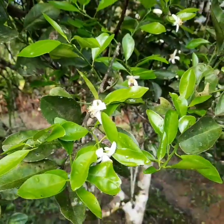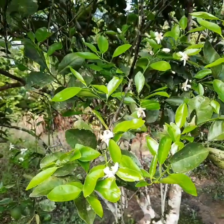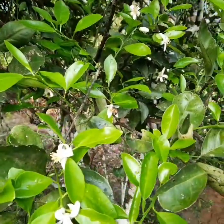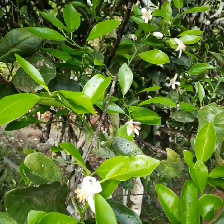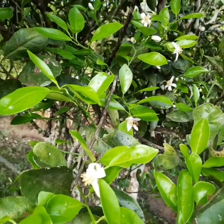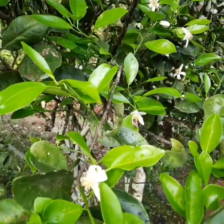I wonder where that little bee is going. It looks like a midget bee. So small. All right, it seems like these flowers now start to put out the nectar, so more and more bees are coming at it.